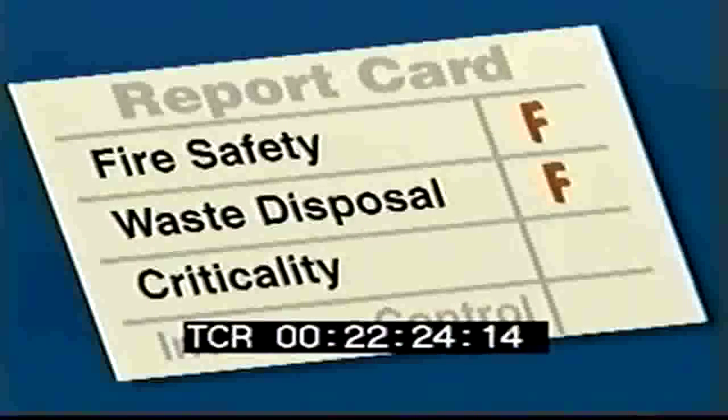In their report, which covered both the Dow and Rockwell eras, the team concluded, quote, "The team is not satisfied with criticality safety practices or with the understanding of nuclear safety standards by the workers in the plant," end quote. For criticality, Rocky Flats management gets a D. The only reason it's not an F is that fortunately no uncontrolled criticality event is known to have occurred there.